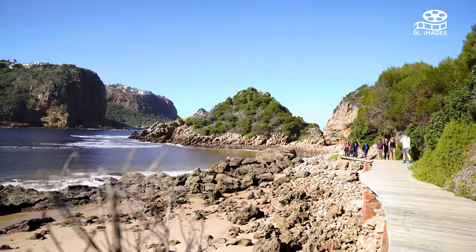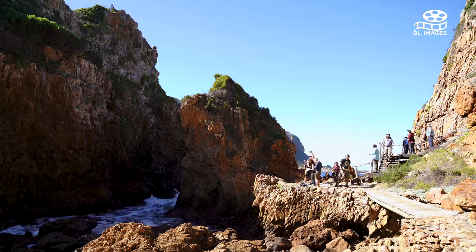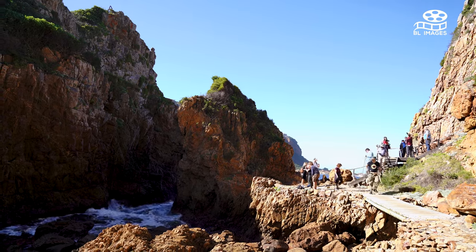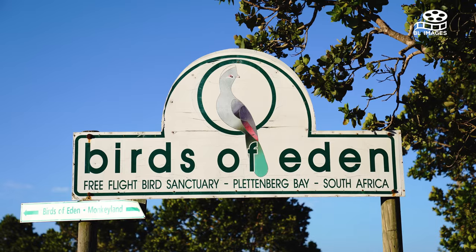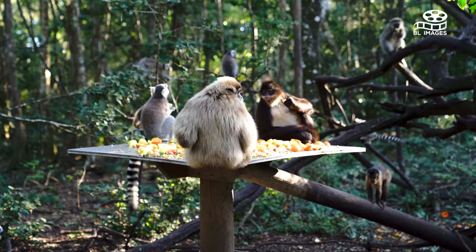Our adventure continues with a hike at Featherbed Nature Reserve, a thrilling Knysna zipline experience, and visits to Monkeyland and Birds of Eden, showcasing the beauty of South Africa's diverse flora and fauna.